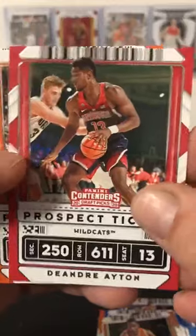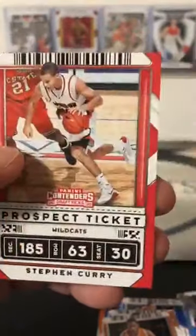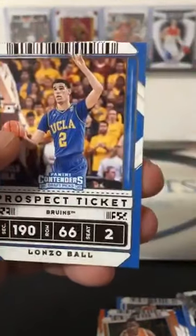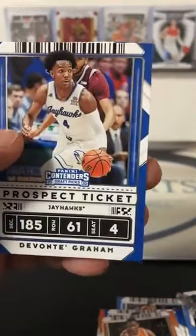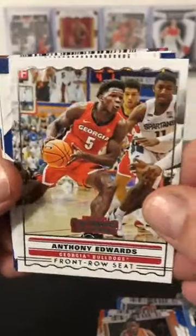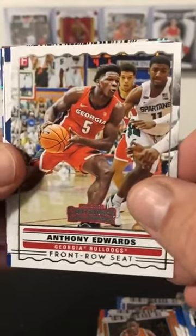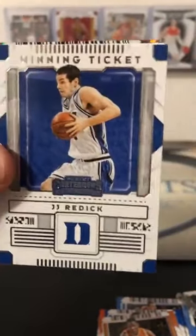There's DeAndre Ayton. Al Horford. Stephen Curry. Davidson. Lonzo Ball. Devonte' Graham. Lauri Markkanen. Anthony Edwards again. There we go. Anthony Edwards, front row seat, number two. There's J.J. Redick.